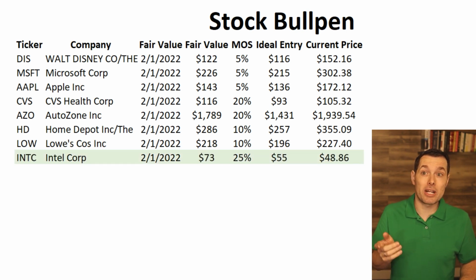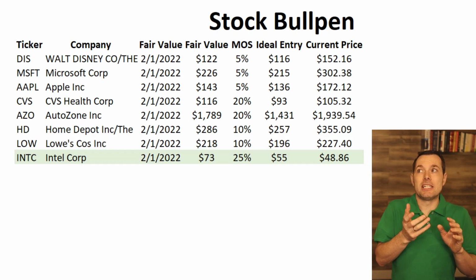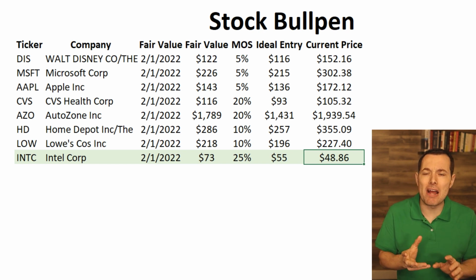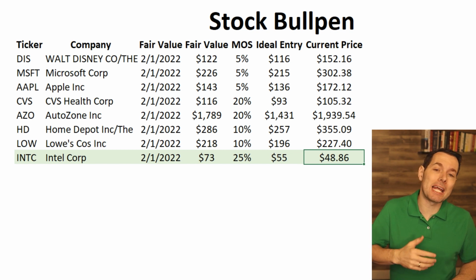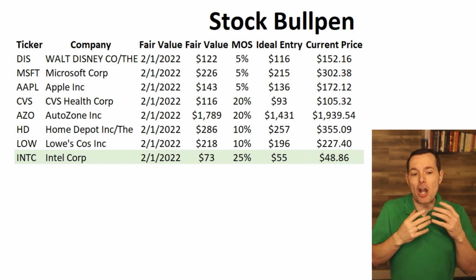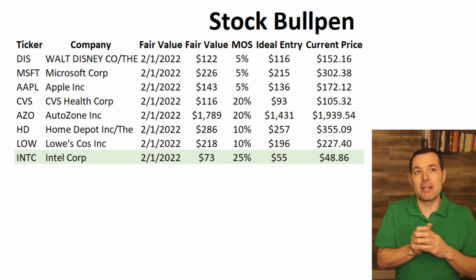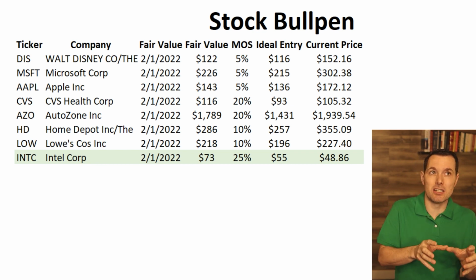The next one's another stock I actually own, and this one's highlighted green because it's the only one that is currently trading below my ideal entry. Now, I bought my shares in the $45 range, so that's the reason it is currently below the price, but I'm not buying any more shares. I don't want to average up. If it did fall below 45, perhaps I would pick up a few more shares there and average down a little bit, but I'm fairly happy with the current size of Intel's position in my overall portfolio.